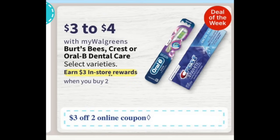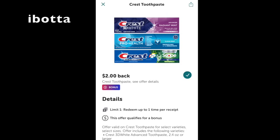For this next deal, possible money maker for some free Crest. Ibotta has a $2 rebate, and it doesn't exclude the use of coupons in the fine print. And yes, I did look. You might want to double, triple check your Ibotta. I'm not a very heavy Ibotta user, so maybe that's why they're more lenient with me. I don't know. But here's the deal.